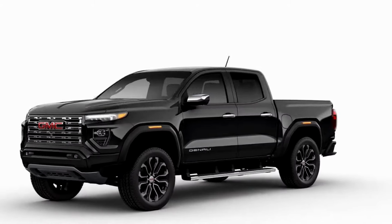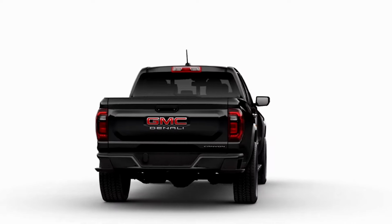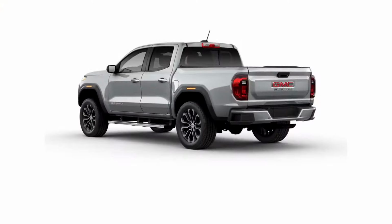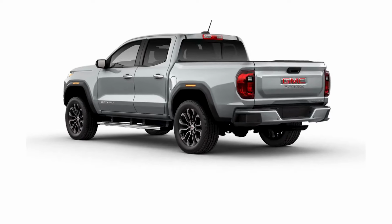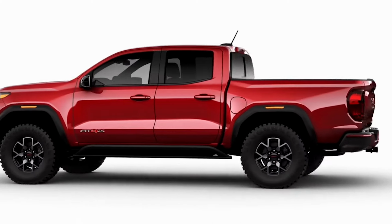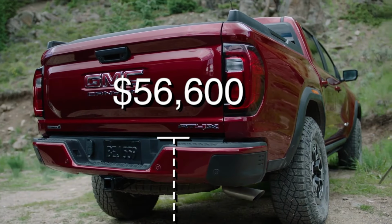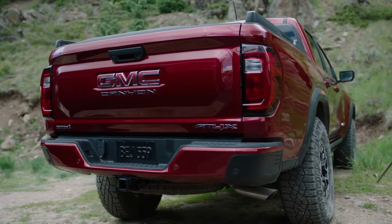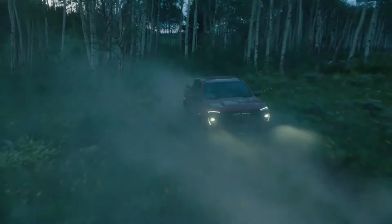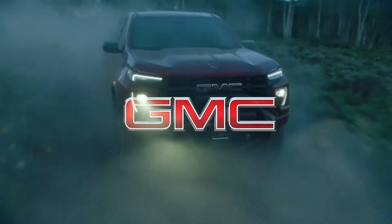The top-of-the-line luxury Denali trim will be starting at $53,400. If you want the most comfortable ride with the most amount of luxury, this is a trim you should be getting. And at the very top, you have the most off-road oriented AT4X trim, estimated to start at $56,600 in the 2025 model year. If you're looking for a truck that will conquer any kind of off-road challenge, you should also consider getting the $10,000 AEV package.